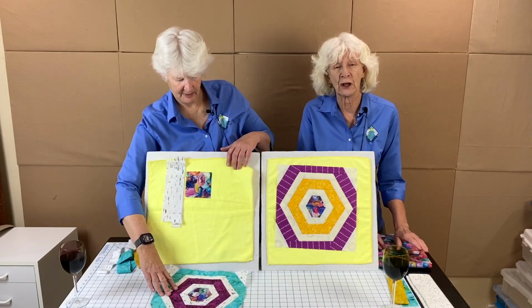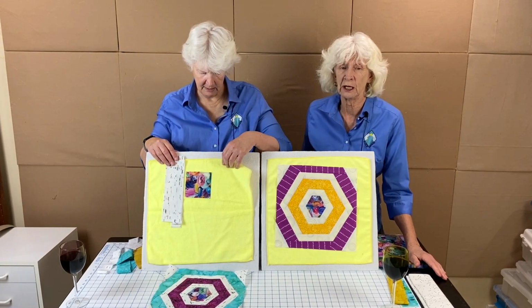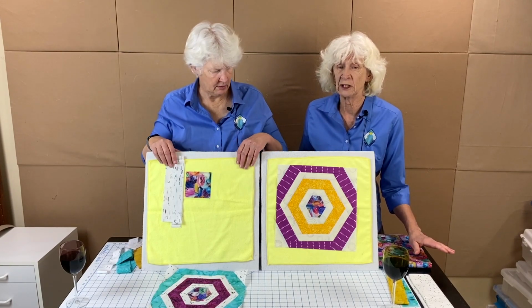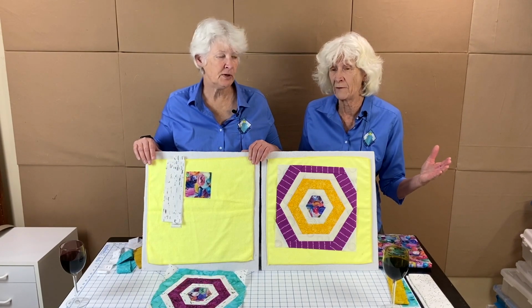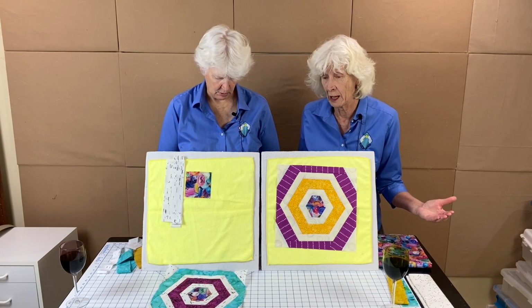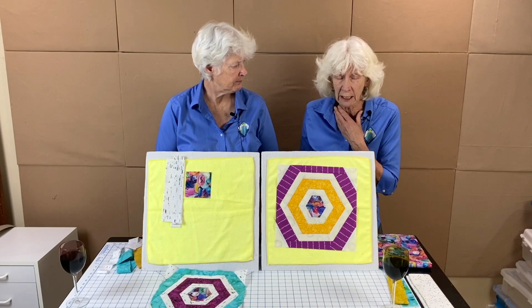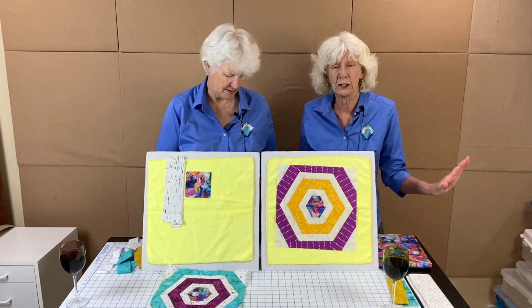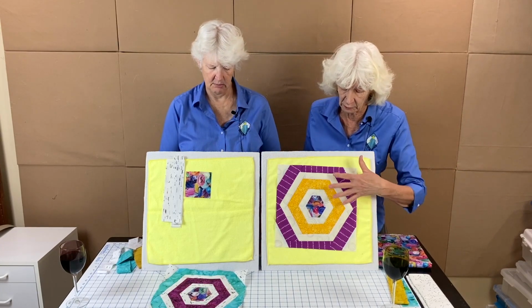With the white, you're going to need a 1.5-inch strip, about 63 inches of it, because we use that in two rounds. Obviously, you're probably not going to have that long a piece, and we're going to be cutting it up into smaller pieces. So if you have smaller pieces, just go with it, because that's how I did this one.